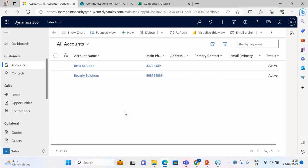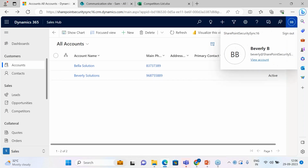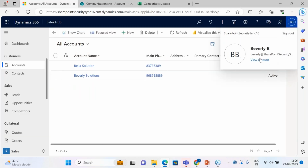And let's assume in another way, suppose Beverly has been promoted to a manager level and she's a sales manager now. So she has been given an organization level access. Earlier she was having a user level access, right? That's the reason she could not see all the records of the other users. Now let's assume that Beverly has been promoted to a manager level. So let's change the security role of this particular user and see whether Beverly can see all the records in the CRM as well as in the SharePoint for which the document location has been created. Let's change the security role of Beverly.